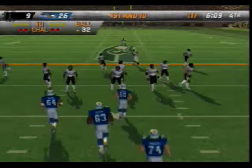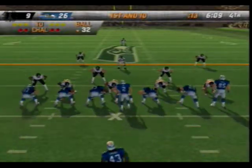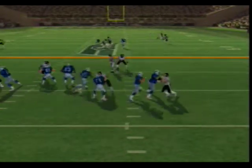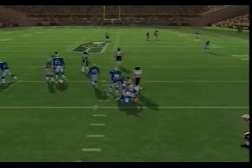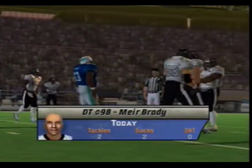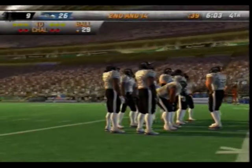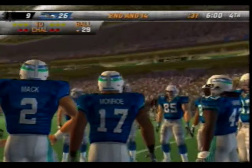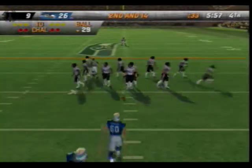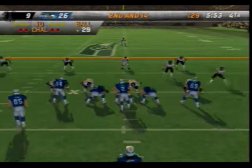So they have first and 10 here. The visiting team come out in a 4-3. The big man gets in there for a big sack. He's got a great combination of size and move. Now, he won't be winning any races, but he's good at getting after the quarterback. And let me tell you, you never want him to be the guy falling on top of you. Now it's second and long after the sack. 29-yard line.